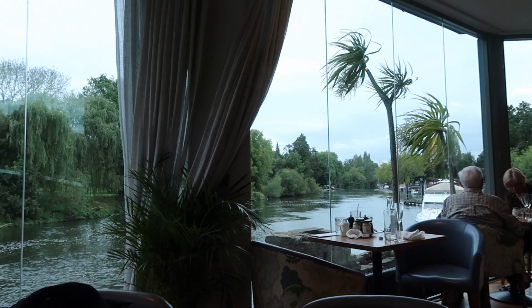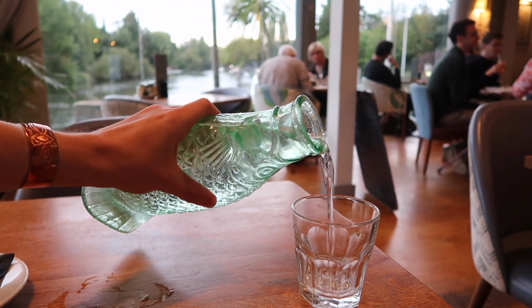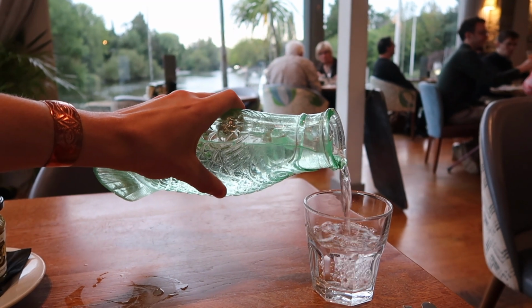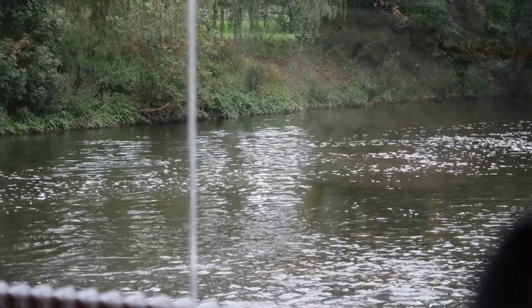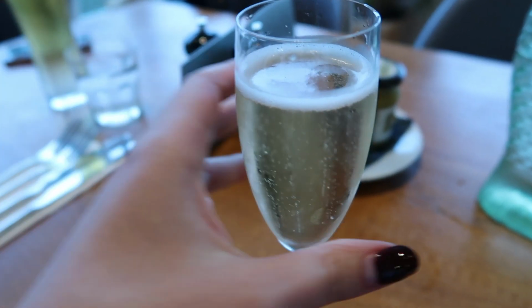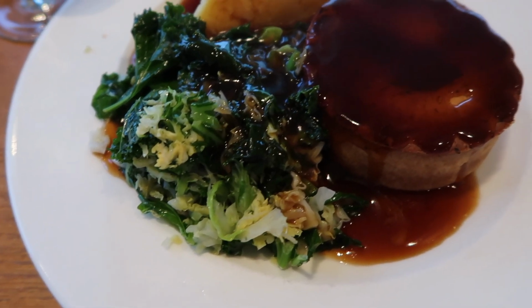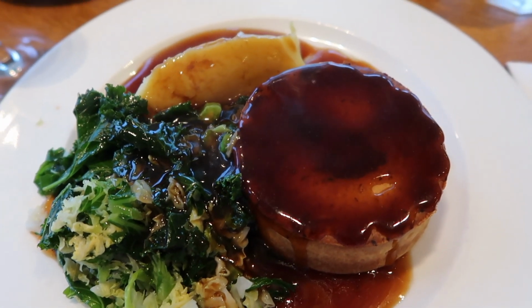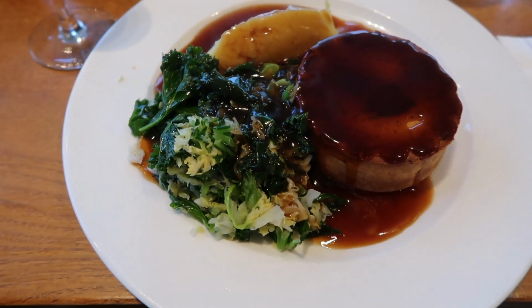We're just seated at the restaurant and look at this view. It's right on the river, it's super cool. For the second time this weekend, we got pie. Oh, look how good that looks. And they were really not stingy with the gravy, so absolutely perfect.